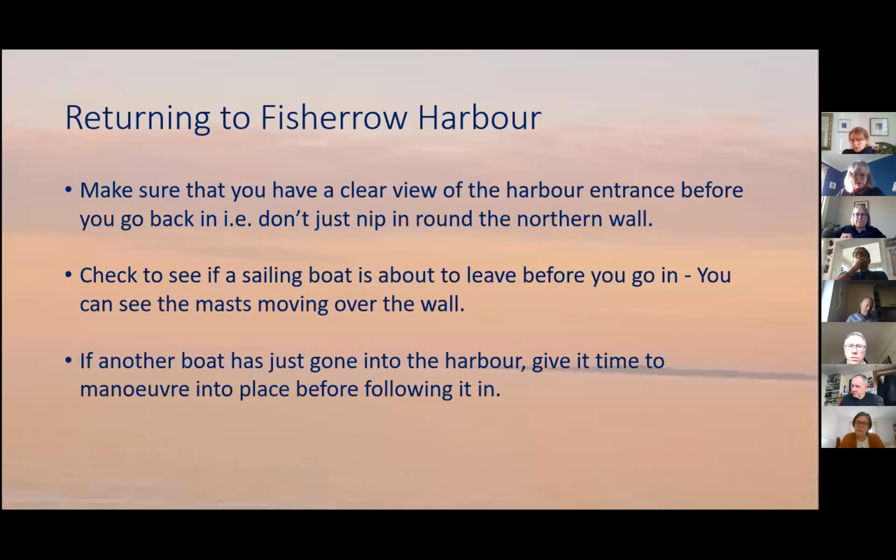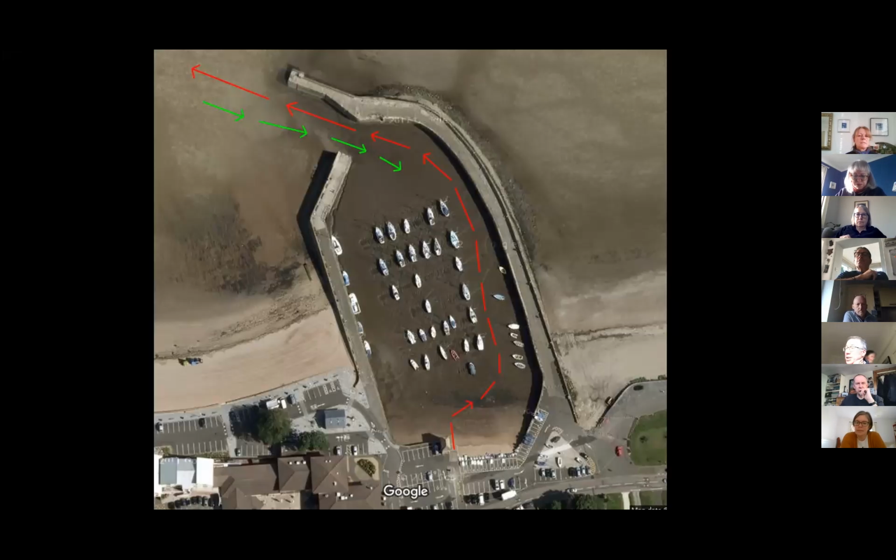Right, returning to Fisher Row Harbour. I'll put that slide up again in a minute. So make sure that you have a clear view of the harbour entrance before you go back in. Right, so really when you're coming back in, you should be coming in like this.